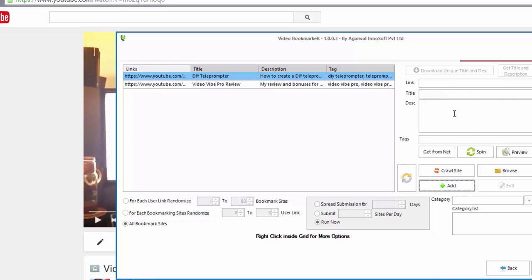Now, there's some other features in the software that you can use, such as you can create spin titles and descriptions and things like that. I'd recommend writing your own, but you can use that if you want to. Watch the other tutorials I talked about in the beginning of this video on that. You can also have the software crawl this site for other links, and there's a bunch of cool stuff you can do, but I'm going to let Yogesh explain that stuff in the other tutorials, okay? So we've got these two videos set up that we want to start building links back to.